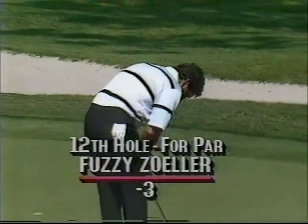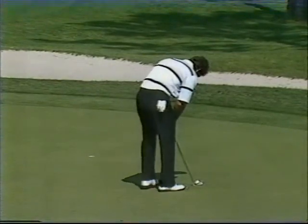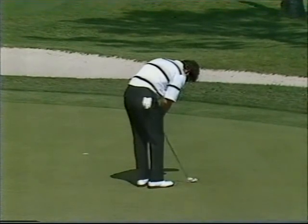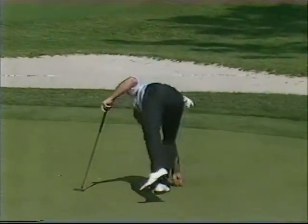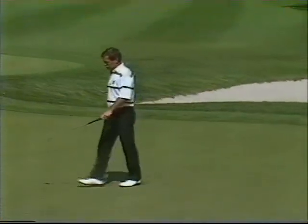Zeller for par now. Fuzzy with a new putter, but doesn't seem to be using it any better than the one that he got rid of at Augusta. But he saves one here. Fuzzy just trying to get to the house.